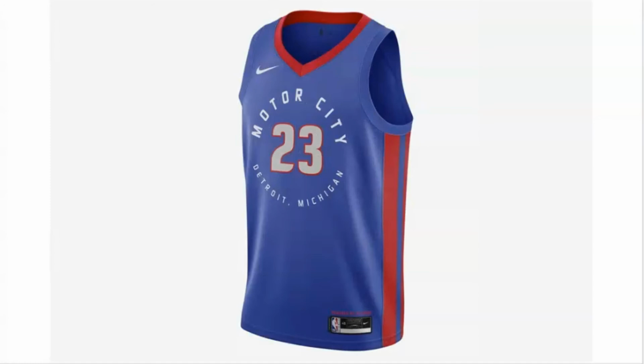So next we have the Detroit Pistons, and honestly, I'm a little disappointed. I think everyone is with this one. It's kind of the same thing every year with Detroit. I know you being a Pistons fan have some things to say about this. Yeah, they've done this Motor City design where they have the words in a circle. They did the gray one, they did a red one, and now they're doing blue. Nobody was a fan of it the first time. Why do it again and then again?